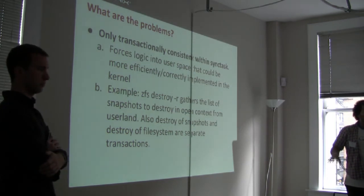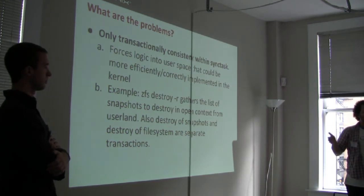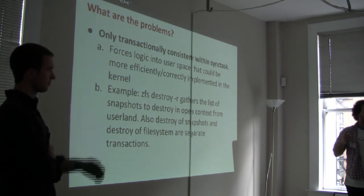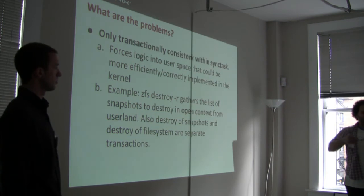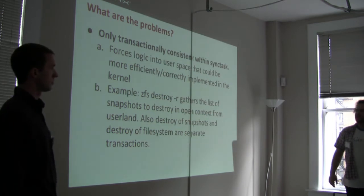So this works within the sync task, but now if you're splitting across multiple operations, say you want to do a destroy, but you have to do a promote first because there's some clone of this file system. You'll do the promote in one sync task, and then 10 seconds later you'll do the destroy, and between those 2 points someone will have created another clone, and that won't work.